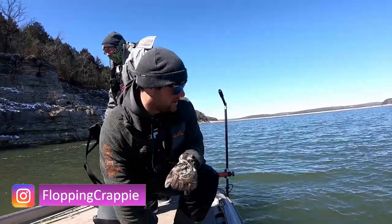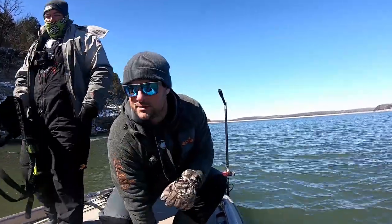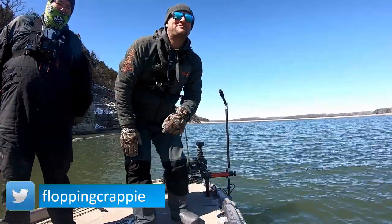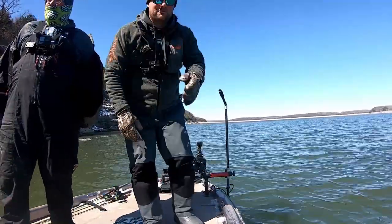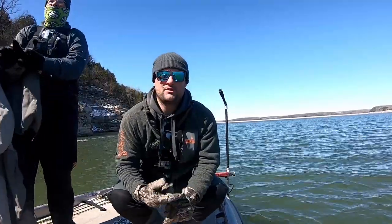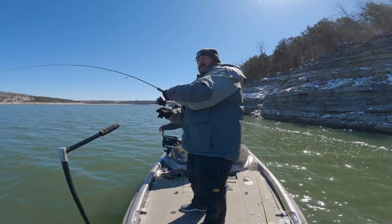We found some here. Kyle found some on this spot. GPS coordinates? Yeah. You want me to share them? Negatory. No. So we're gonna try fishing this deeper section of timber, and then we'll probably run to a different creek arm here. Need the net.